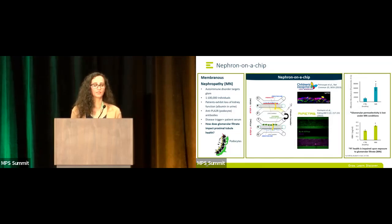And in our preliminary studies, we used membranous nephropathy as a way to first characterize the system. Membranous nephropathy is a rare kidney disease. It's an autoimmune kidney disease where patients often exhibit loss of kidney function, seeing albumin in the urine. These patients frequently have a lot of circulating anti-PLA2R antibodies, which are specific to the podocytes in the glomerulus. And Laura has already been able to model membranous nephropathy in the glomerulus by applying patient serum, and we observe a loss of glomerular function.